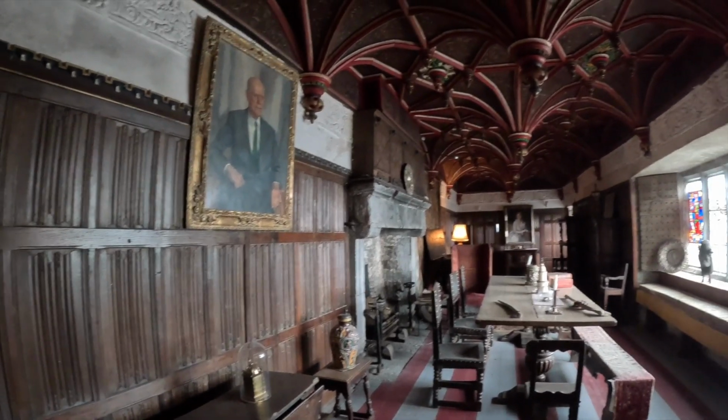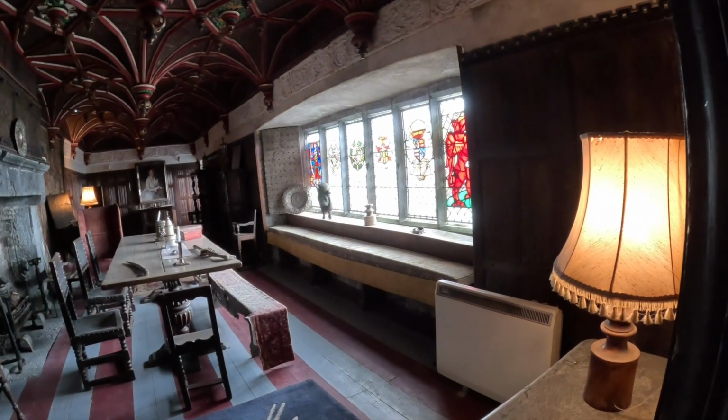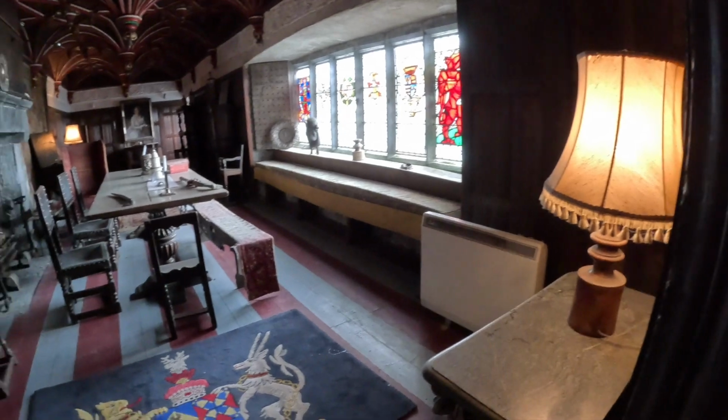Must have been the last owners, because you see this guy's in a tie. But it's a painting, not a photograph.